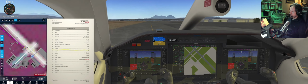I know for a fact, though, that this area is filled up with gorgeous small airfields. A lot of farm strips, and also just, you know, places where people go out and enjoy themselves.